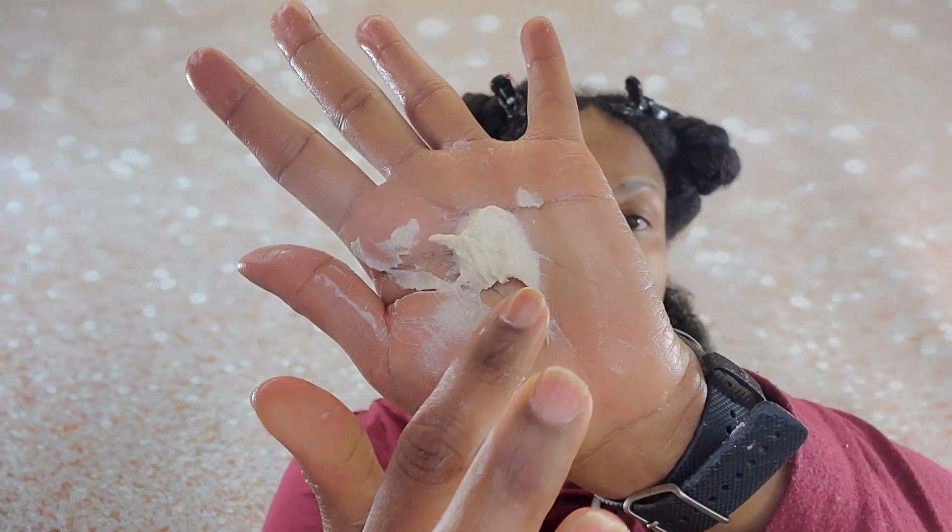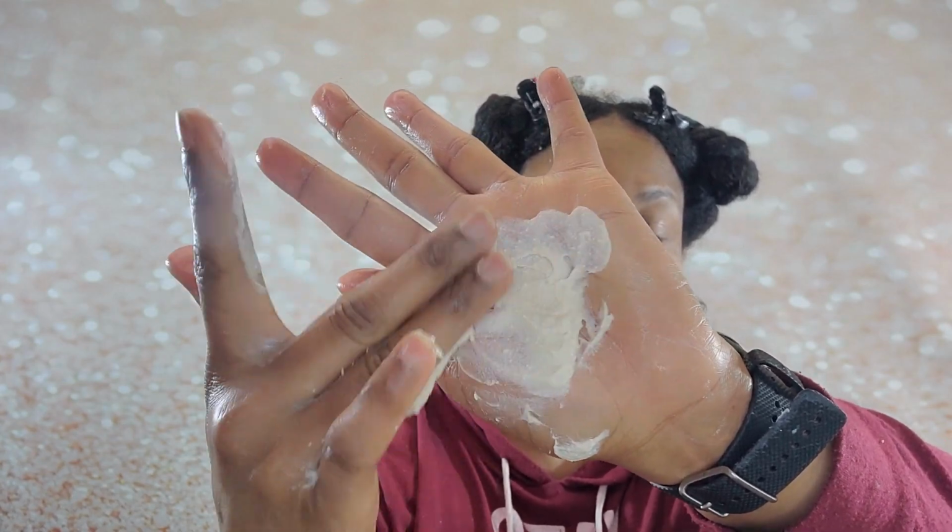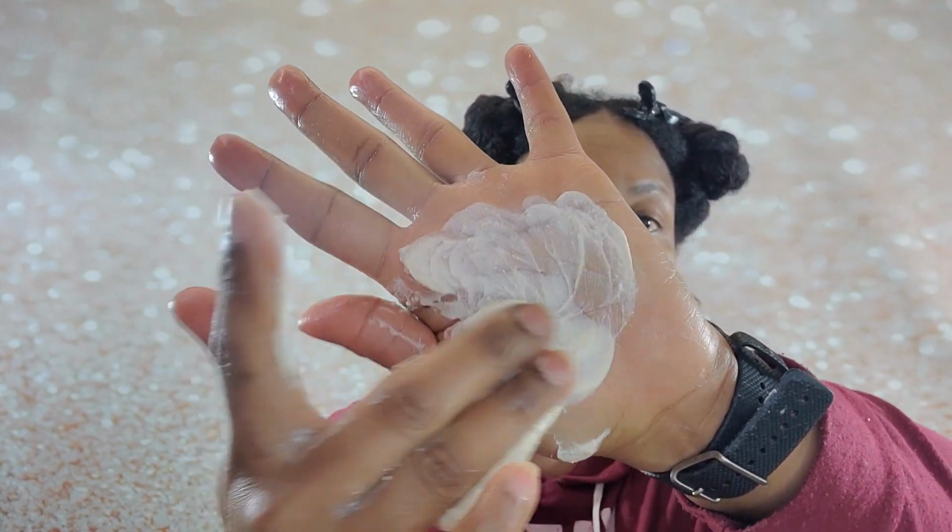I love how it instantly penetrates into my hair. But look how thick it is. Like, uh-oh. It looks thick, but it smooths out well, and you'd get the impression that it's going to sit on top of your hair, from looking at how thick it is and just watching me rub it in. Like, it acts like it doesn't want to emulsify, but like instantly. Look at this.